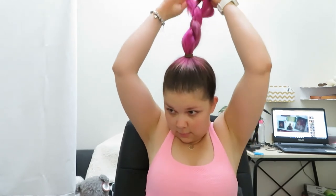Okay, so you've got your top up. There's a couple of ways you can do it. Depending on how thick your hair is, if you've got super thick hair or if you want to make your hair look way thicker, plait it, just a really, really loose plait, okay? So, loose plait. Then you get it and you spin it.